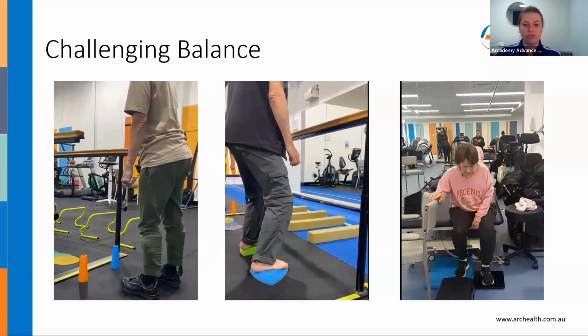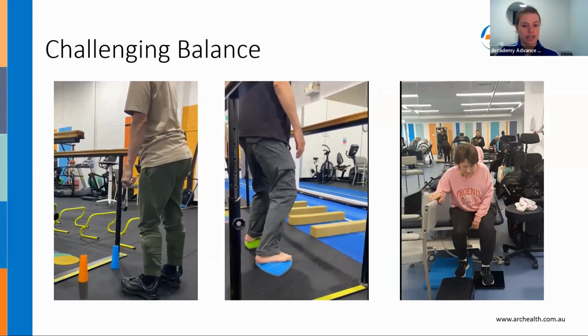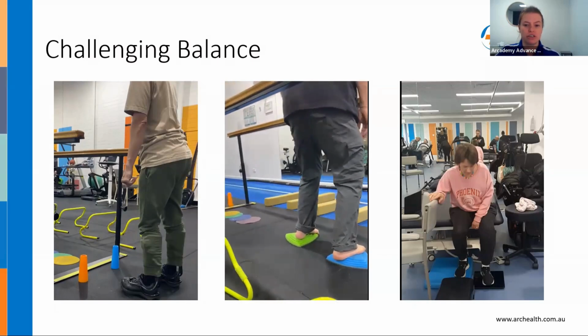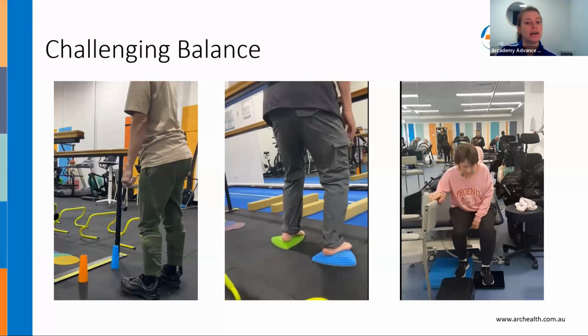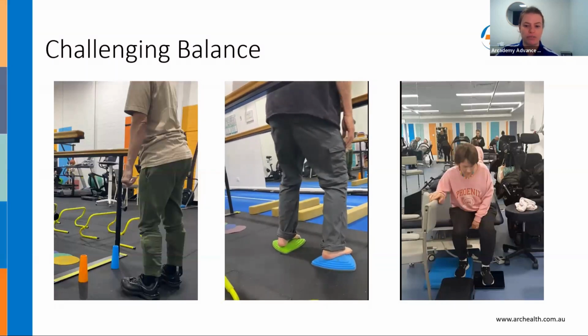In the second video, you can see the client has less foot contact with the surface because it's a river stone, or it's meant to be an uneven surface. They're lifting their feet, so this is moving the center of mass as well, and they're also not holding on, but you can see they're between the bars to remain safe.